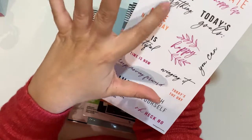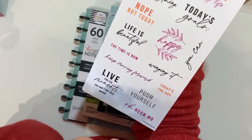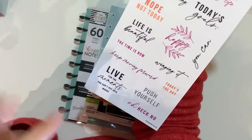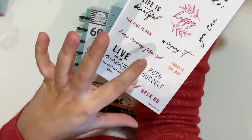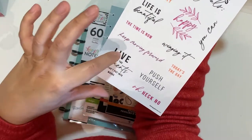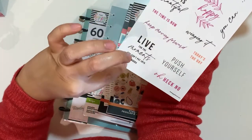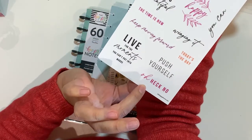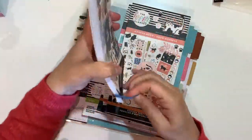You got this, expect nothing, appreciate everything, create a happy life, today's goals, you can, happy, nope, not today, life is beautiful, the time is now, winging it, keep moving forward, today's the day, live for the moments you can't put into words, and push yourself, oh heck no. So that is my last sticker book.